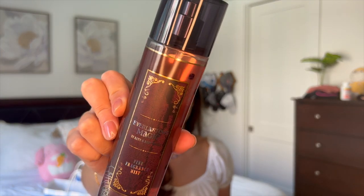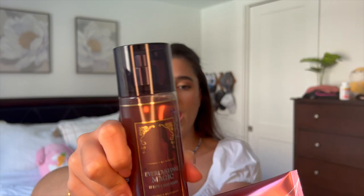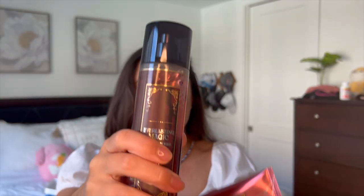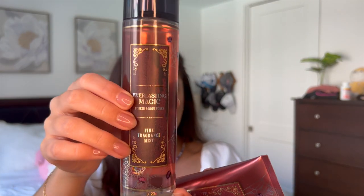And then I also got it in the Fine Fragrance Mist. I just love the packaging on this one. It's so pretty. And this black cap is just like to die for. I love that they changed the cap for this one specifically. I think it's so beautiful. And this one I picked up for $4.95 when they were having the Fine Fragrance Mist sale over the weekend. So that is this set.